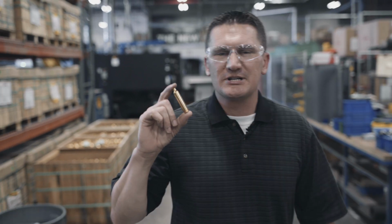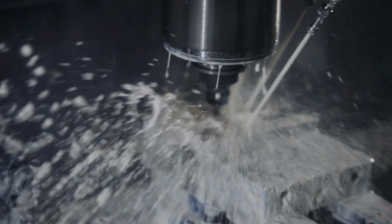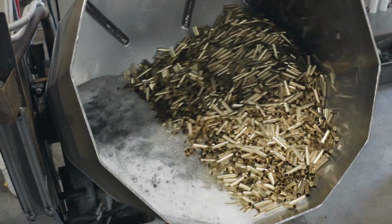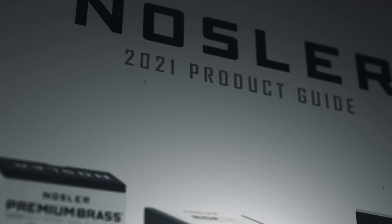Here in our case manufacturing plant, we manufacture the cartridge cases that end up in our loaded ammunition, as well as our box component brass for hand loaders. Some people really understand the differences in bullet construction and what separates us from others or why our bullets are so reliable. Other people don't understand as well, but they know that we've done our homework and that we've designed the performance into the product.